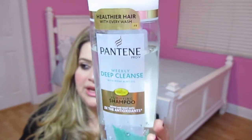And I have a couple of hair products that I have been loving from the drugstore. The first one is the Pantene Weekly Deep Cleanse Shampoo. It's a purifying shampoo. It says detox and reset with 2 times the antioxidants. I really have been liking it. I have already used it for about maybe 3 weeks in a row. I did just do it once a week.